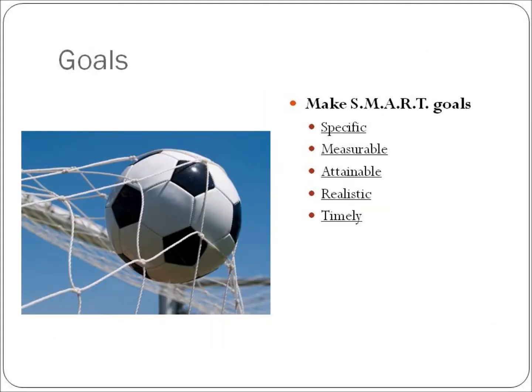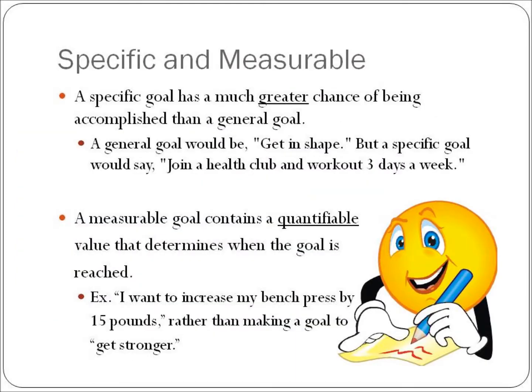Next slide is goals. Make SMART goals. SMART stands for specific, measurable, attainable, realistic, and timely. Next slide is specific and measurable, so we'll talk about those SMART goals. A specific goal has a much greater chance of being accomplished than a general goal. A general goal would be get in shape, but a specific goal would say join a health club and work out 3 days per week. And honestly, that's not specific enough either. You're going to need to get more specific than that, but it's better than the get in shape goal.